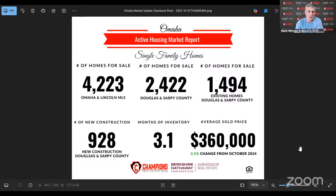New construction, 928. Months of inventory is still at 3. But in certain areas, we're seeing a little bit higher where it's more of a neutral market. Some of my clients that we've closed recently, we've gotten closing costs paid. And you can finance the closing costs into that loan, because maybe they want to keep some of that cash aside so they can buy couches, furniture, lawn things, the things they need for their first home and things like that.